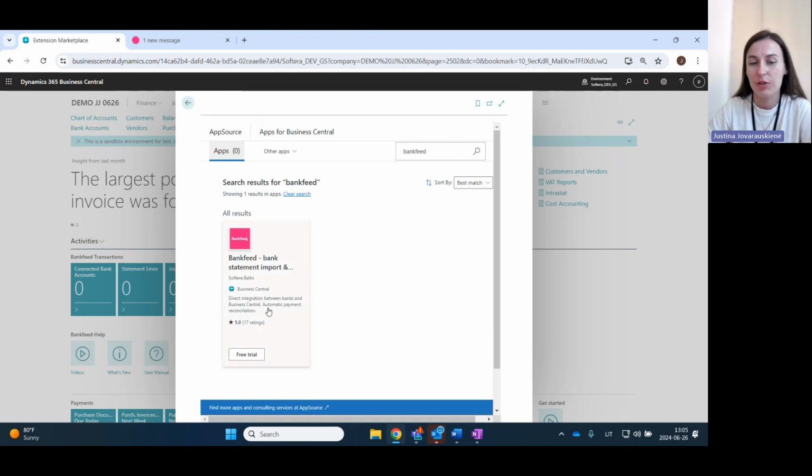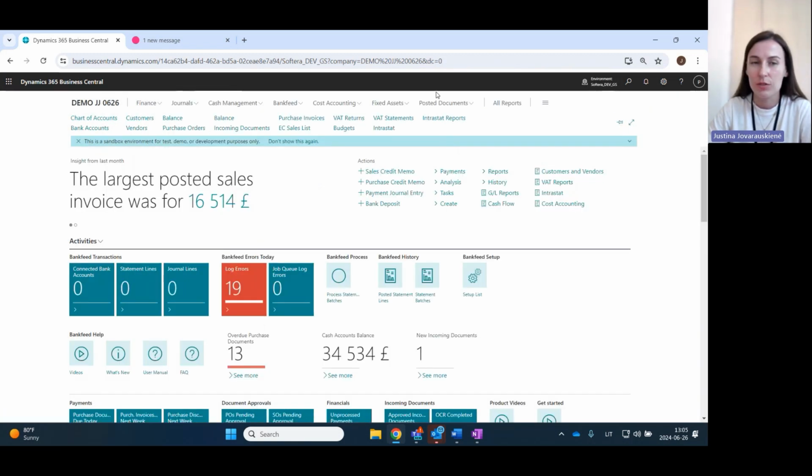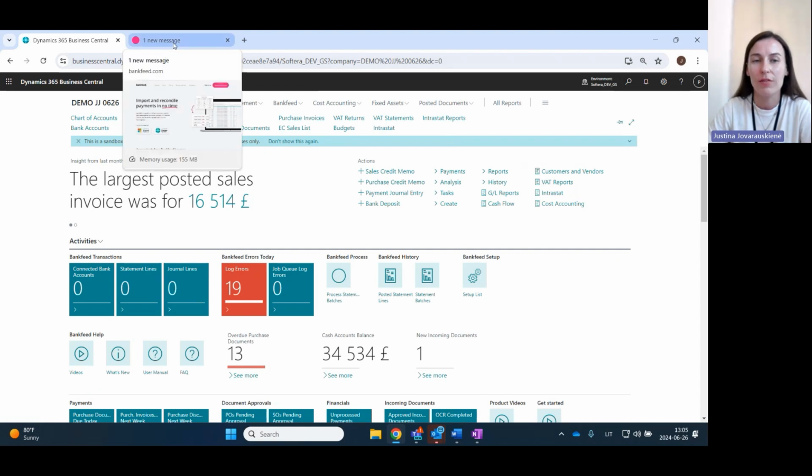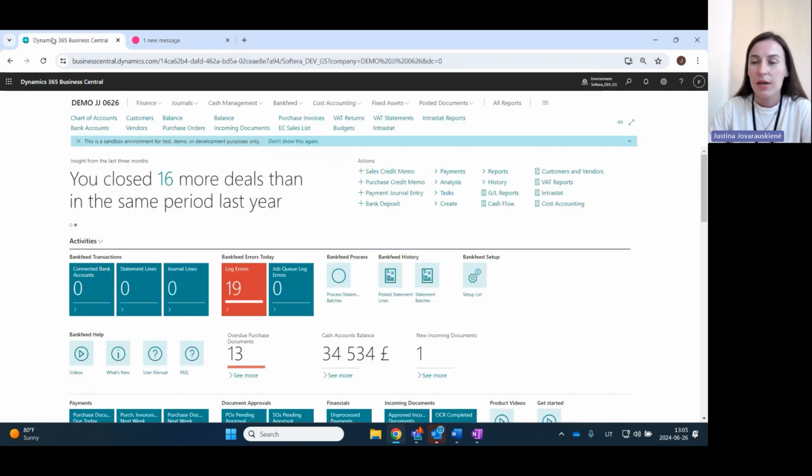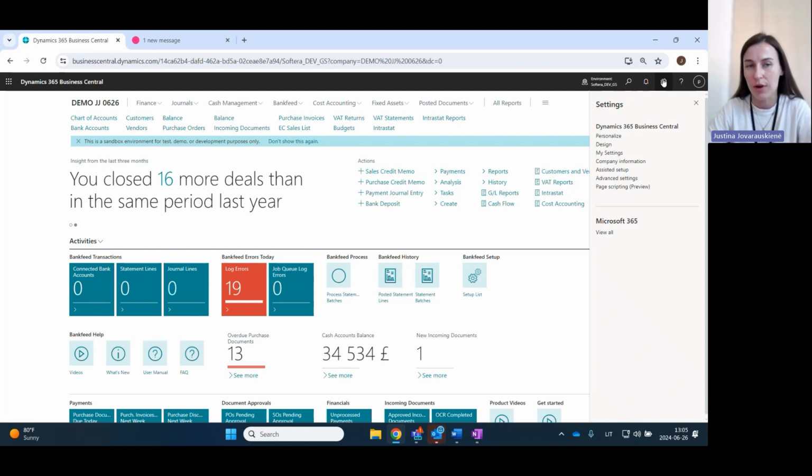Then you just press free trial, and you have a 1 month free trial to try our Bankfeed app. What is more, you are also able to download the Bankfeed app from our website, and you see this icon here, get it from Microsoft App Stores. After that, when you install the Bankfeed app, you just need to connect your bank accounts, whose statements you want to get into your Business Central. It's very easy. It takes 3 to 5 minutes, and I will show you quickly how to do it, and you will be able also to try it.